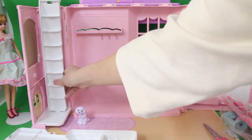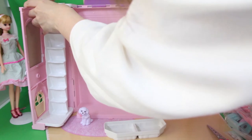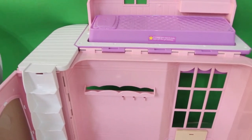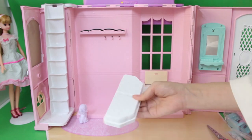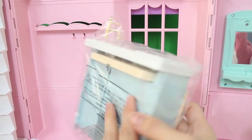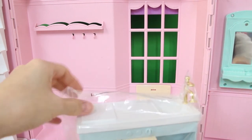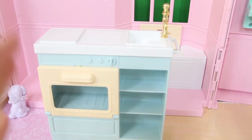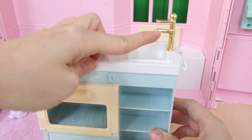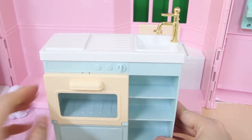Clip on the stairs and place the deck over here. It fits right in. If you go up the stairs, there's a nice spacious space. What is all this? Pass for now. Next is a sink. Wow, this gold tap is so beautiful. The water comes out from here and you can do the dishes.